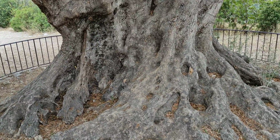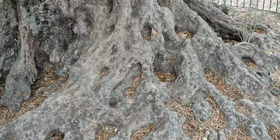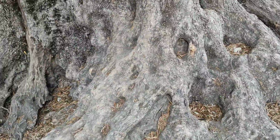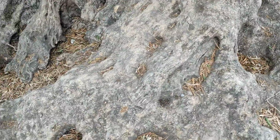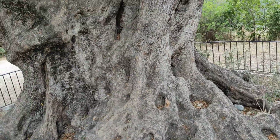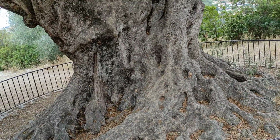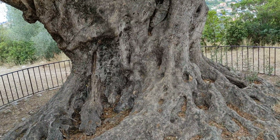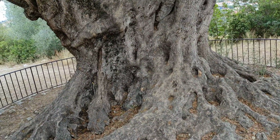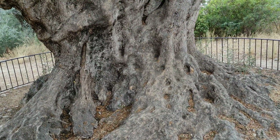And of course the local idiots are throwing rocks at it. Okay, they are climbing it, it will survive this, but they have thrown several rocks at it here. Folks, this tree, I don't know how old it is. There is no label, and I didn't check any sources on the internet. But this tree is much older and much more valuable than you. Well, at least than those suckers.